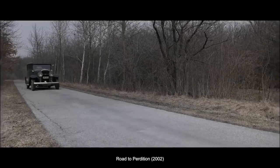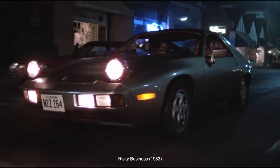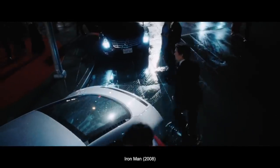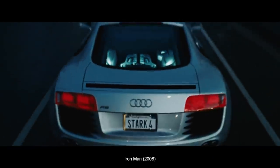There are a couple other symbols that cars tend to appear as that are so ubiquitous they get their own dedicated category. And the first of those is the car as status symbol. It's not something you drive so much as it's something you wear. And there are a million of these in loads of movies.